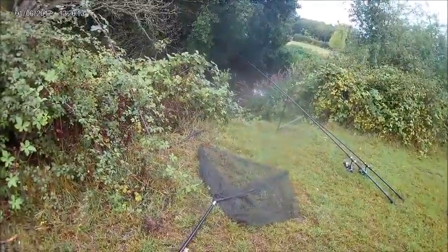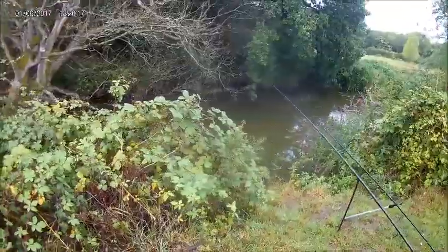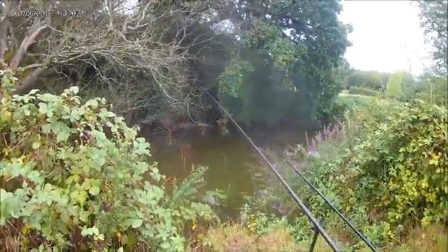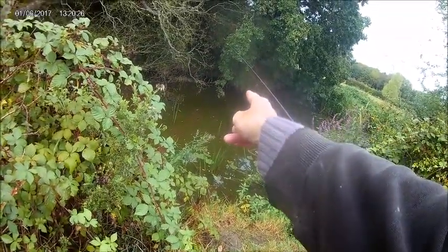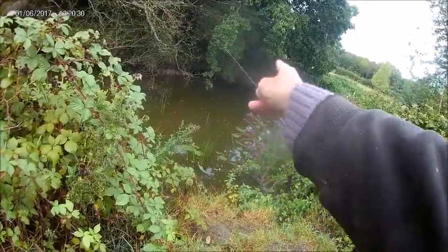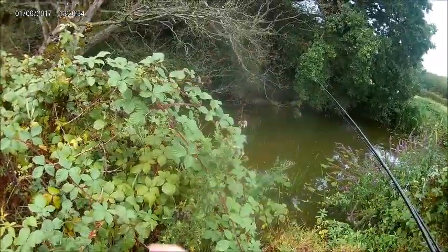Very quietly show you where I am. I've got one out there, just underneath that hanging branch there, or in between the two, and the other one is down to my left, down there.